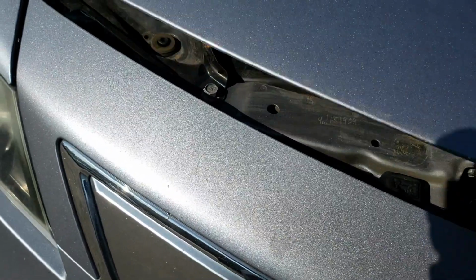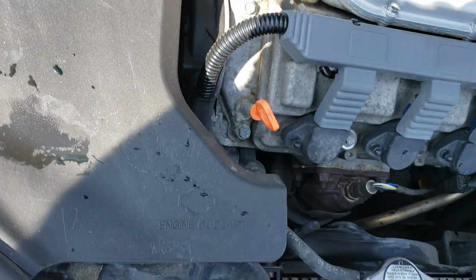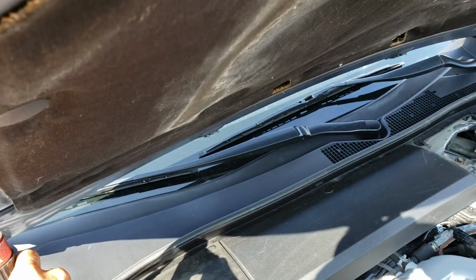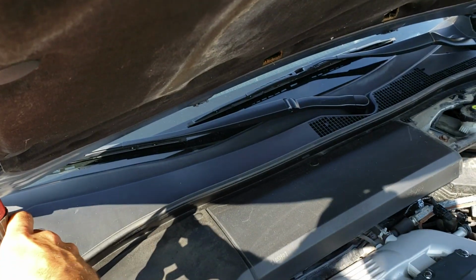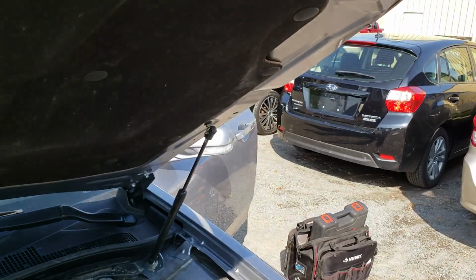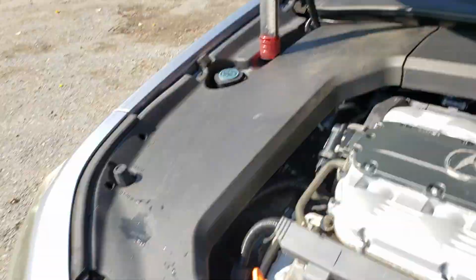So now we'll open the hood before we take a look at the insides. I removed these covers just so I can have a better view of the insides of the engine. I'm sorry about the shaky image. The shocks on this hood strut are broken. There you go. So I just used my flashlight to hold the hood open. The shock struts on the hood need to be replaced.